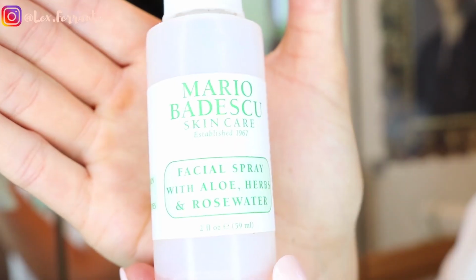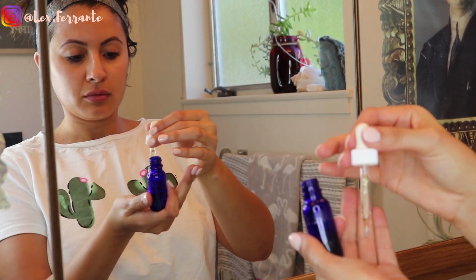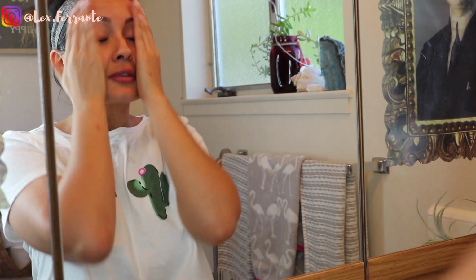You never want to wash your face with really hot water. Always want to keep it kind of lukewarm or cool. And then right when I get out of the shower, I pat it dry so it's still a little damp. Right now I'm obsessed with the Mario Badescu rose water spray, so I spritz my face with that. And I am using a vitamin C serum by Amber. This is going to help brighten my skin, and it is moisturizing as well. So I put that all over my face, a little damp from the rose water spray.